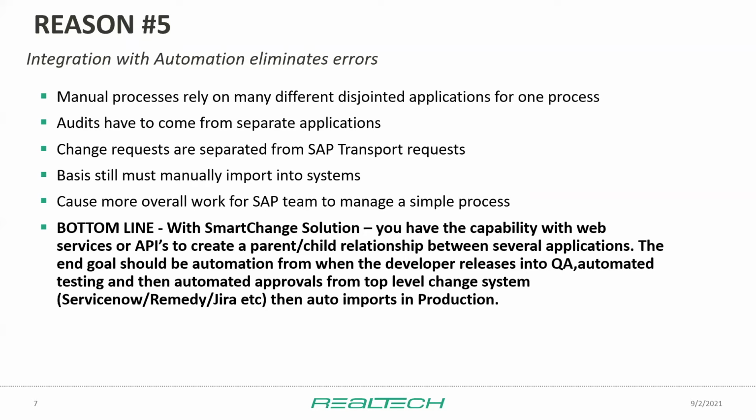I know this process is being done without automation, but with today's change of the times, you really want to automate this process from the beginning to end, so that way you're eliminating gaps in your process or errors that could happen inside of SAP, especially in your production system. With automation, you know it's going to work every time because it's doing the same process every time, and it fits right into the DevOps methodology of making changes faster and being more agile in your SAP environments.